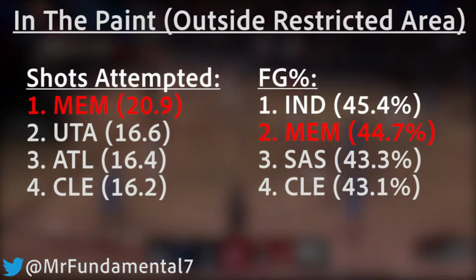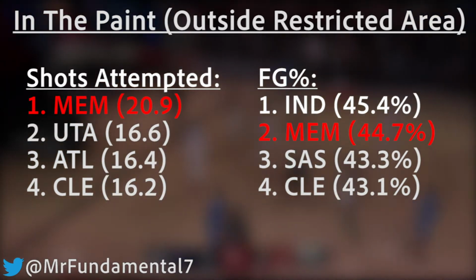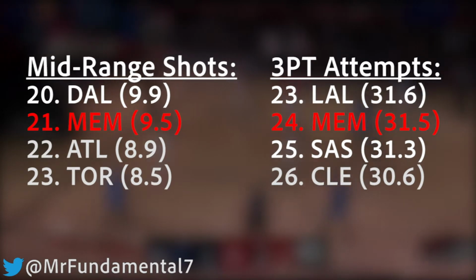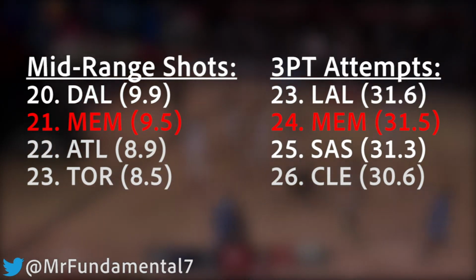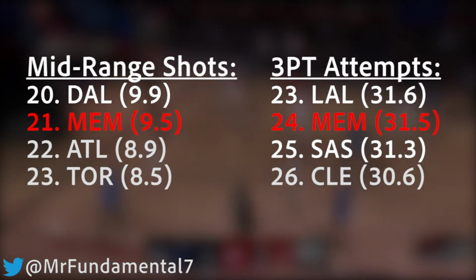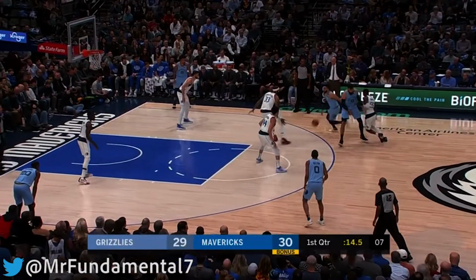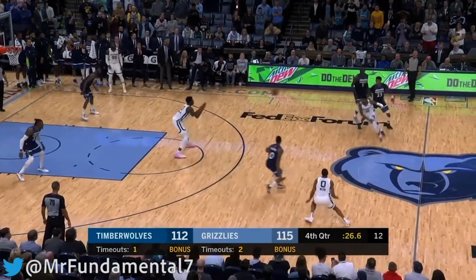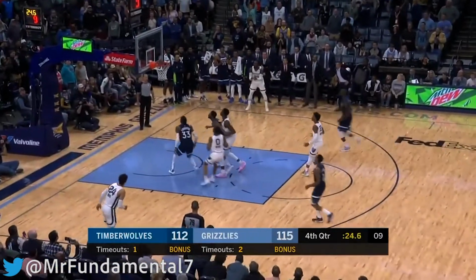The Grizzlies led the league in paint shots attempted outside the restricted area, and were second only to the Pacers in making these shots. Although the Grizzlies don't take a lot of threes and are just middle of the pack in shots at the rim, they don't take a lot of mid-range jumpers either. Unlike the Spurs' mid-range centric offense, these floaters are easier to make on a consistent basis and warrant as much help rotations as drives to the rim.